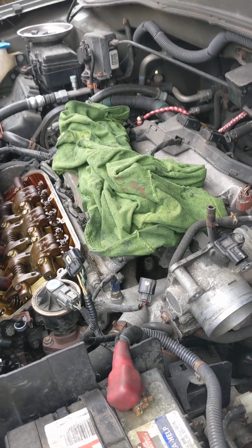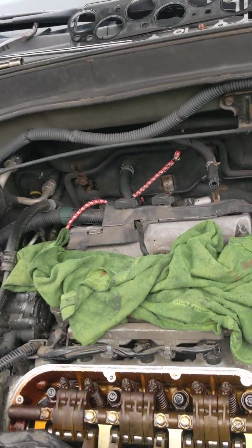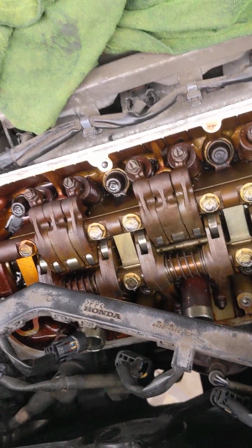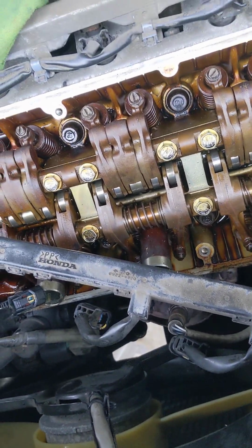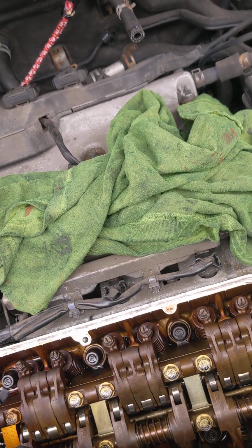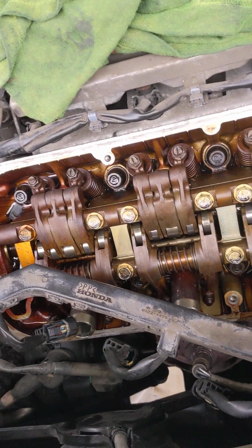I got a P0430 code, efficiency below threshold, bank 2, which is the front bank. So I started doing some testing on the O2 sensors and ended up coming with nothing there. Everything checked out.